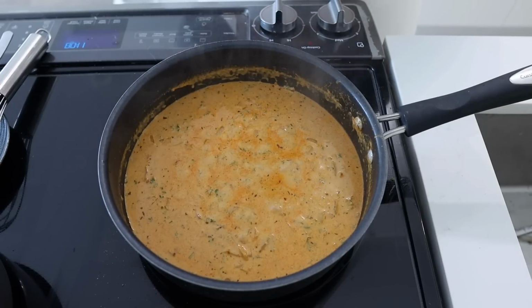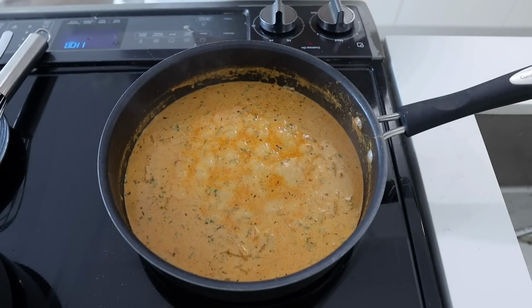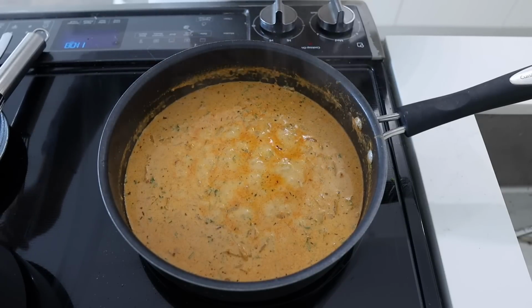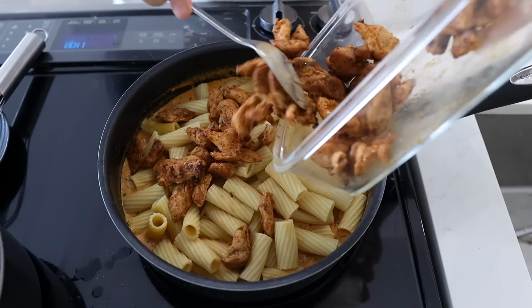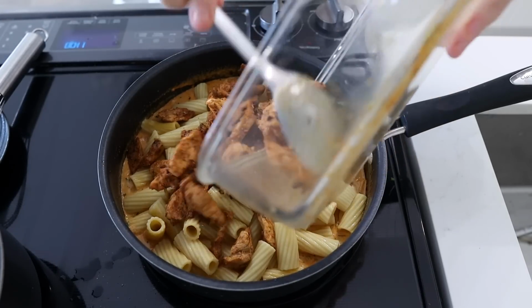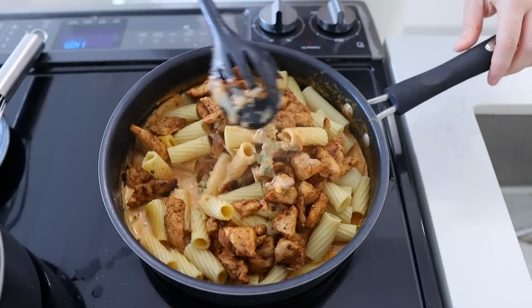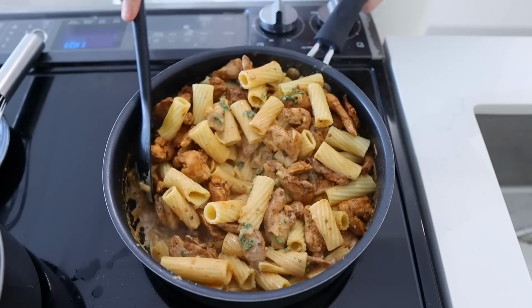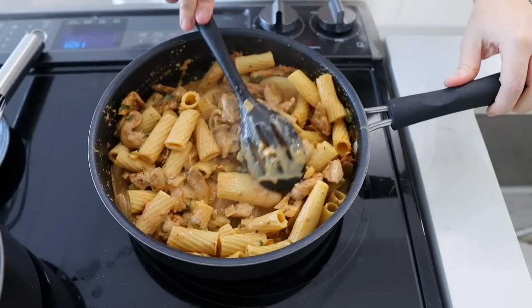About a few minutes later, you're going to actually turn off your stove, and the next thing you're going to do is transfer over the pasta into your sauce. Let's not forget the chicken that we fried up, because that's our protein, girl. Slowly and gently fold that. And again, keep in mind, yes, the sauce still looks very watery, but trust me, so good.